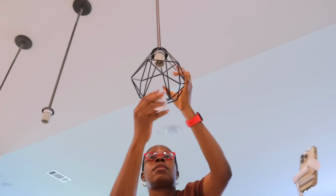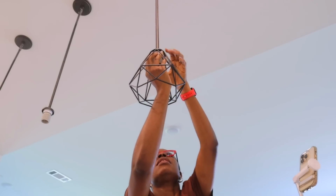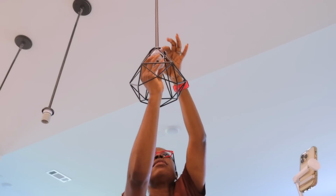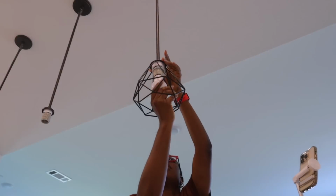I'm still going to change the bulbs though, because I still don't like the bulbs, and I'm trying to decide whether to go with these warm yellow lights or just go with daylights. I don't know yet, but for right now we're going to leave them like this.